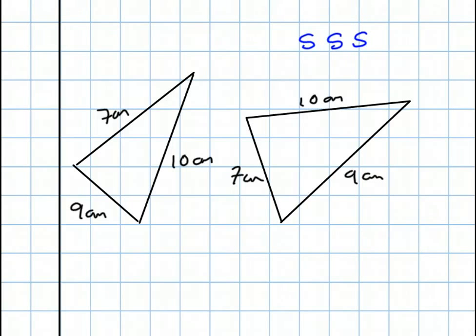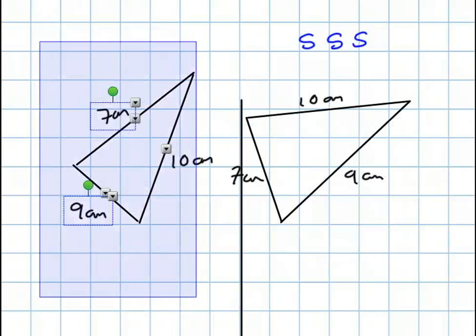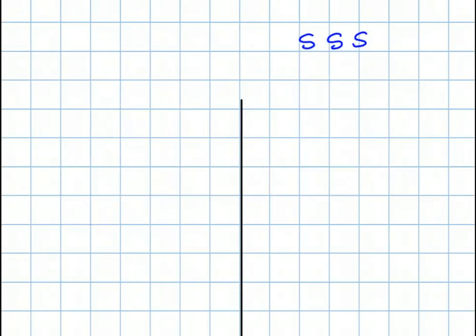Oh, there is one other case. It involves right-angled triangles. Hey, what happened there? I think I got rid of the margin by accident. Well, not got rid of, but moved it.